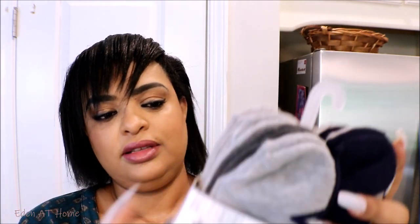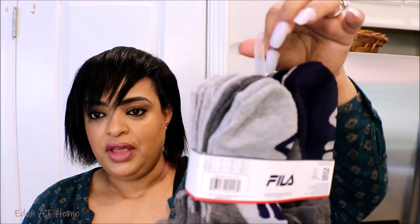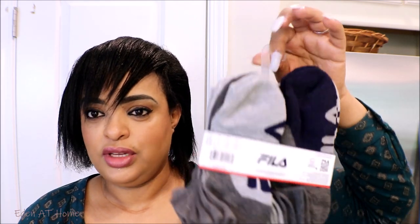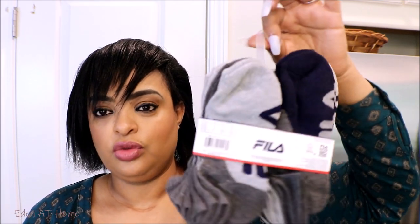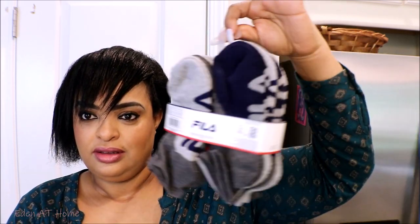Okay guys, I got some socks for my little son. This is the set of 10, and it was $6.99. And the company is Fila. So if you go to expensive stores like Old Navy, you'll pay $24-$25 at least, not even 10.